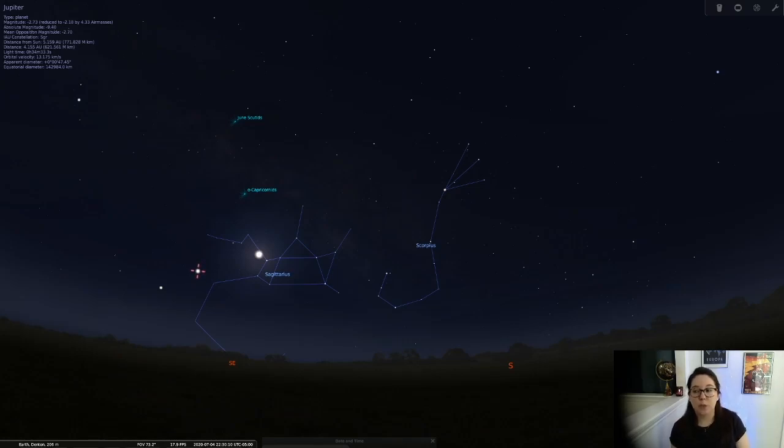So that nursery rhyme, Twinkle Twinkle Little Star, when you were little, believe it or not, you're actually being a scientist. So Twinkle Twinkle Little Star is true. Stars twinkle, planets do not, okay? So it'll just be like this steady ball of light in the sky.